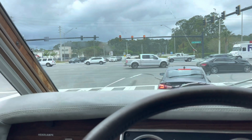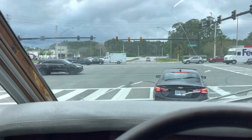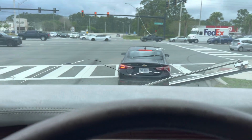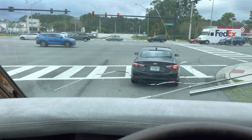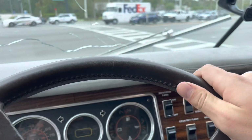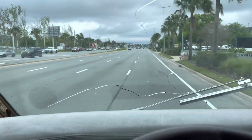I want to adjust it, but I'm afraid that if I screw it up, we'll shut the truck off, and then we're going to fumble to try to get started at a light. Okay, you're turning, I'm going. We're in a struggle. Fitting name for the bus.